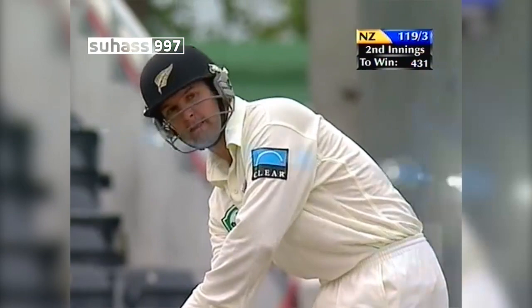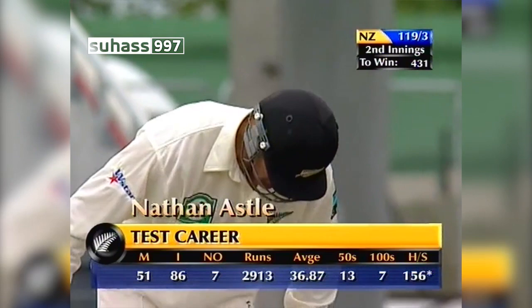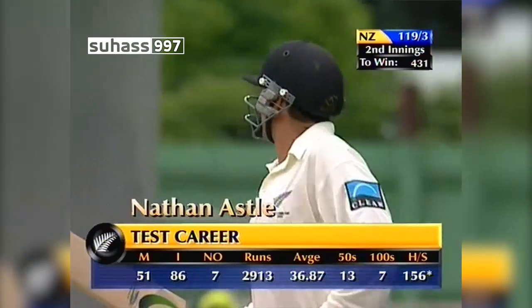Well, Andrew Caddick has just bowled a snorter to Mark Richardson. Richardson has gone for 76. Nathan Astle is at the wicket-taking guard. He's played a great rearguard to save New Zealand against England at Eden Park on the last tour.